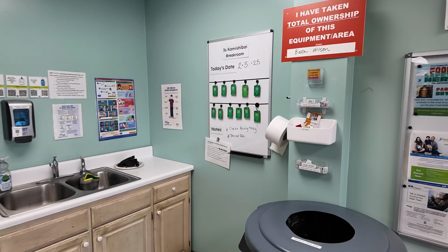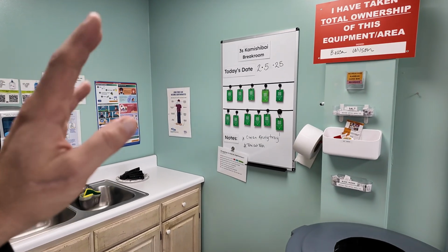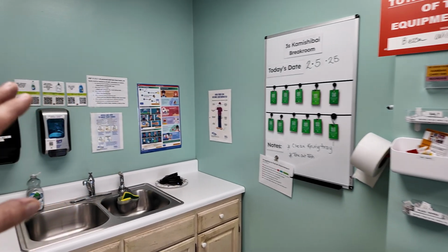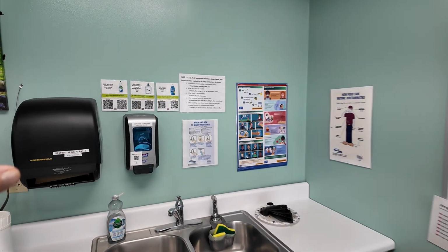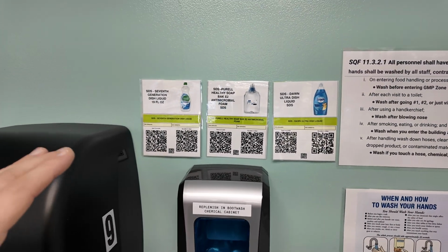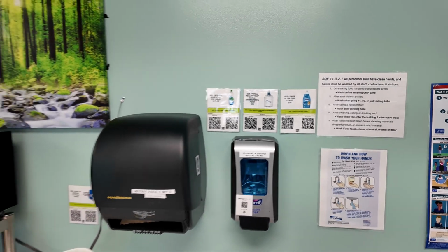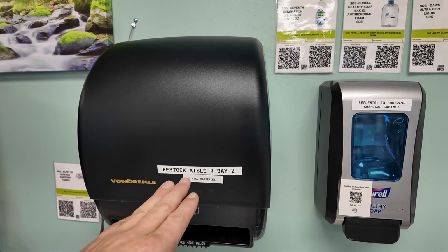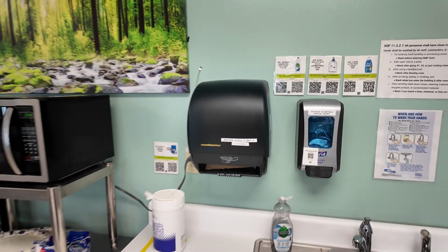Now we're in the employee break room, and this place is freaking phenomenal. You can see they have a Kamishibai board to keep everything clean. They have more standards posted on the wall, as well as Kanbans. So if you're looking to reorder soap or any of the antibacterial foam, it's right there. They have crumb trails listed right here so people know where to go to restock their paper towel. It is just such a great job.